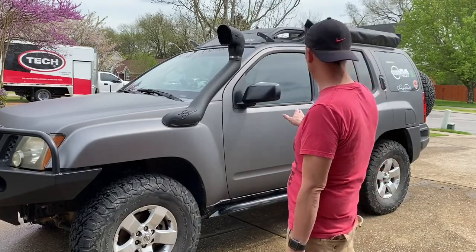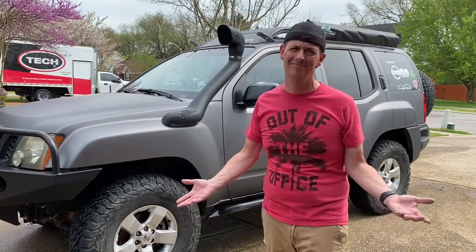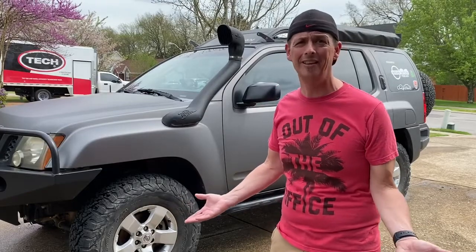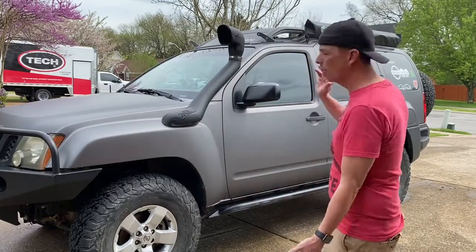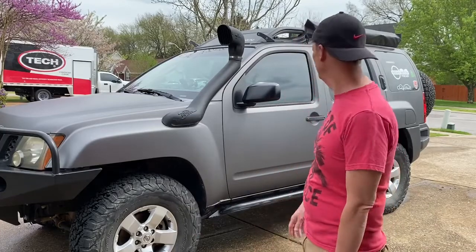We also went through and put an awning on this thing, which you wouldn't think you'd use. Yeah, it's an overland look, whatever, but we actually use this thing for just daily life. If we're at the ball fields, we'll throw it out. It gives you a little bit of shade. I mean, is it like a 30 by 30 canopy? No, but any shade is good shade when you're out at the ball fields, right?